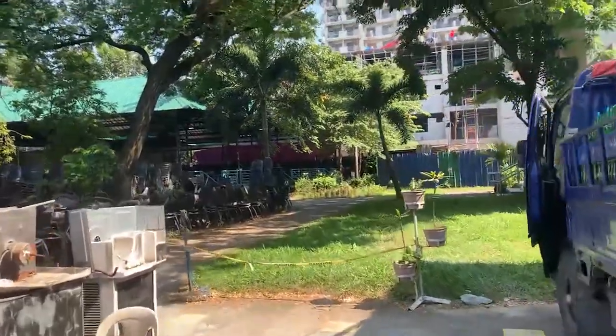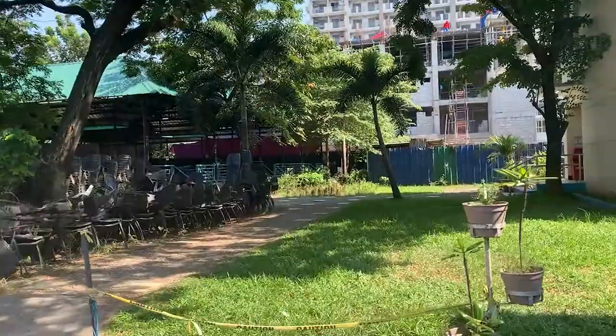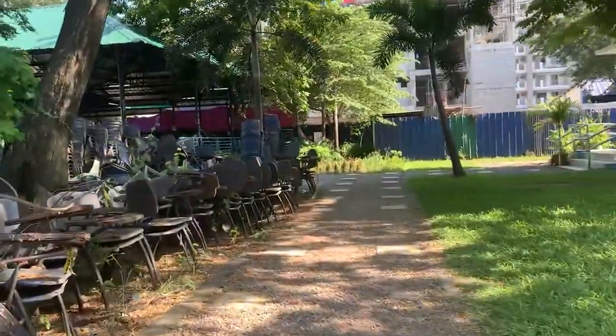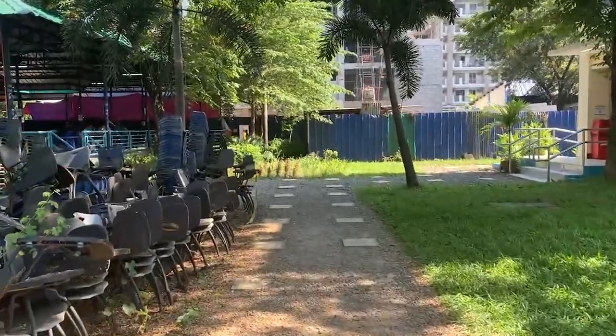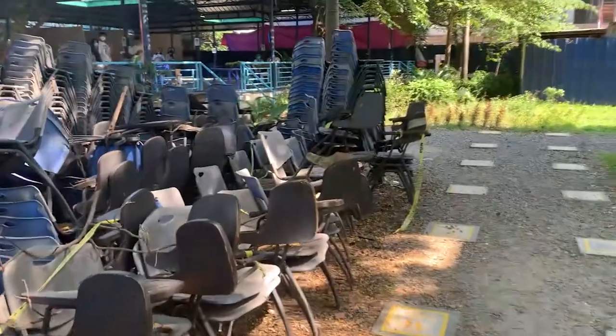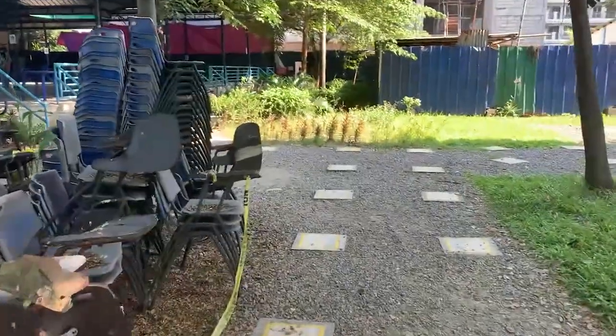Bago na din yung canteen. Wala na po yung dating Dubai. Dubai. Ito po may statue dito dati. Ano? Ito yung bago. Ang ganda dito. Bago dito.